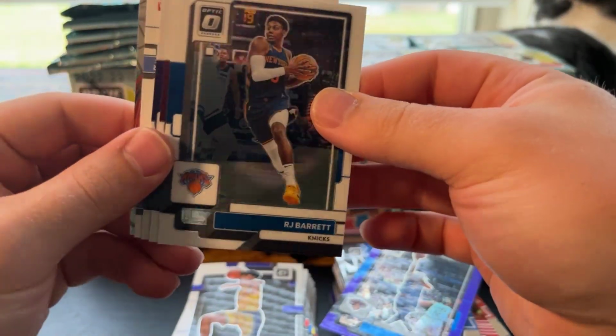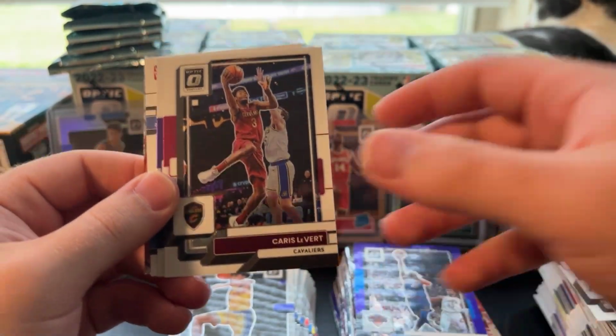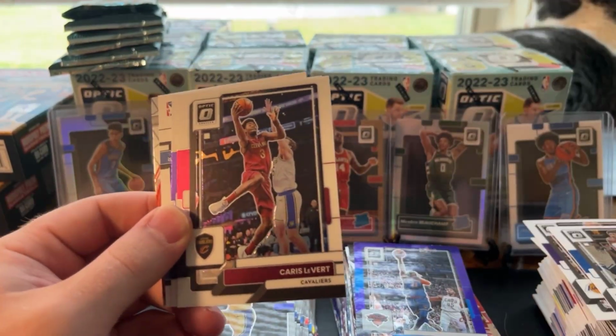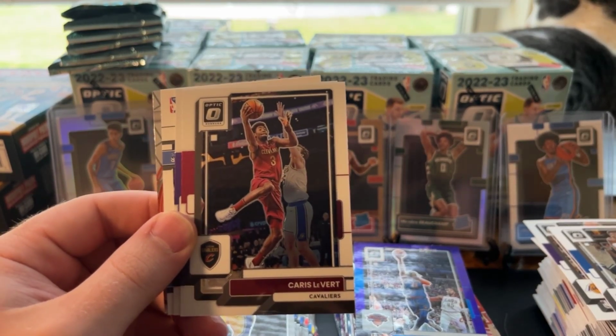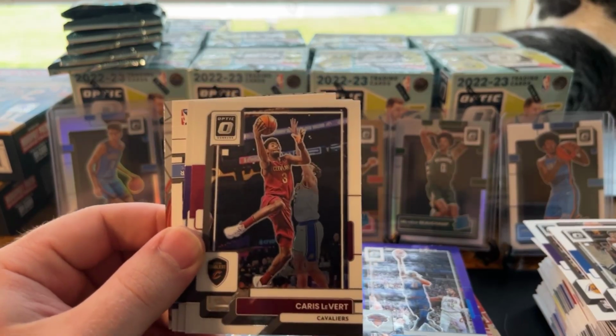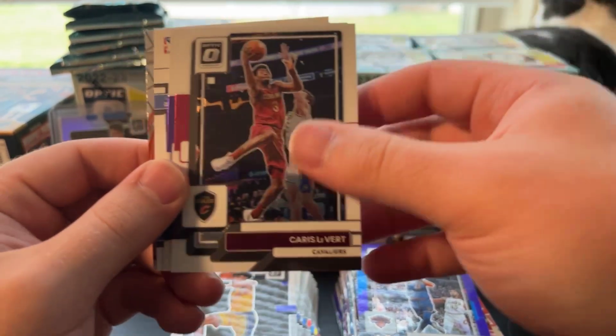RJ, ooh, is this an auto? RJ Barrett? I think this is. I'm going to show it right now because I don't know how many autos we'll get. This is the only one. I apologize, I like to save the hits for the end. But at the same time, like I said, I don't know what we'll get. So we're just going to go with the flow.